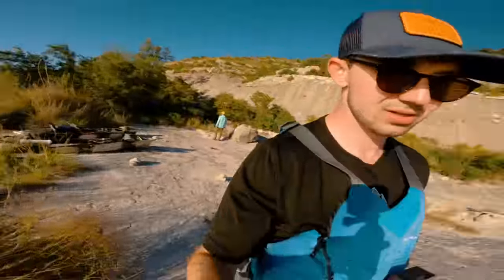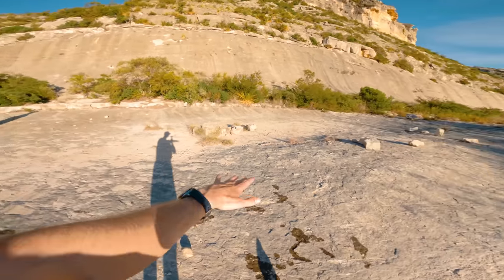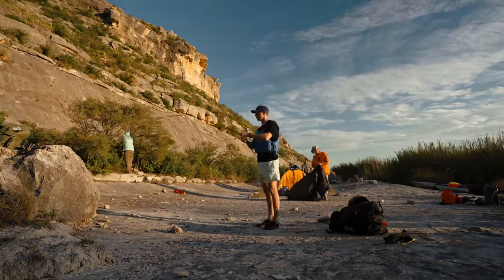Just came ashore. Looks like we have a nice gradient boundary campsite behind me. Flat space for tents. This is definitely an improvement over last night. And we're all exhausted, so I think we're gonna make this home.